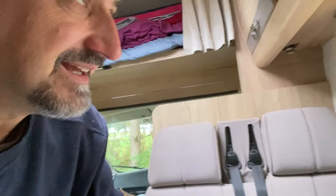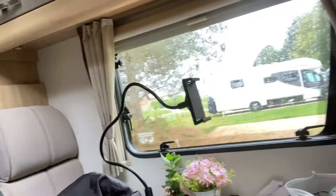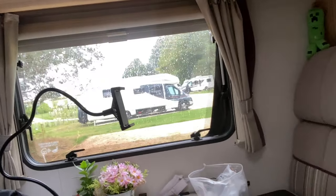How many pitches? 153. 153 pitches. We don't normally go on sites like this. This is very rare. We like the smaller sites, to be honest, but it really does look really nice out there with all the trees and that. There's motorhomes all around us. I counted about 5 caravans, and everything else is motorhomes. There's loads of them. So let's sit over here.